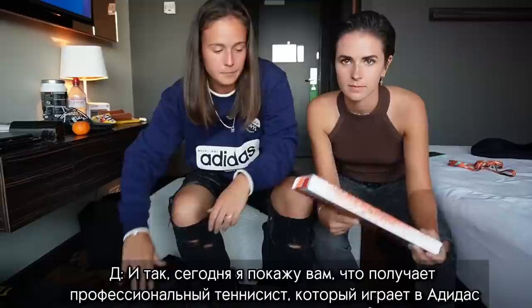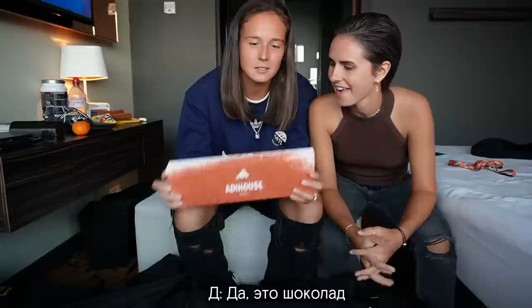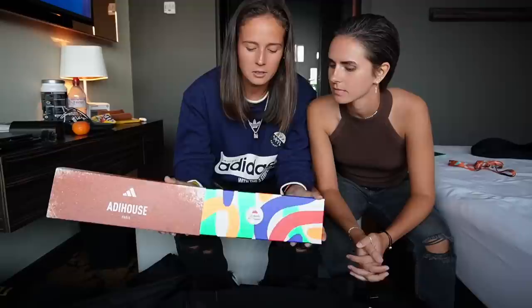So today, I'm gonna show you what a professional tennis player playing in Adidas gets. This is the main gift. Yeah, this is the chocolate. I didn't try it yet, but the package is pretty cool.